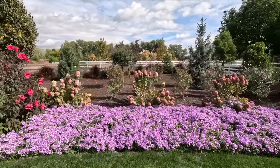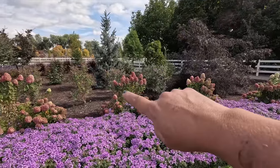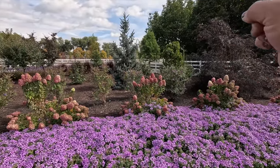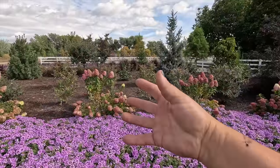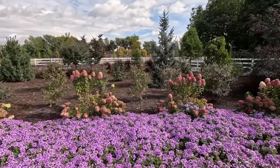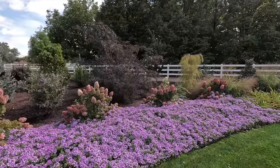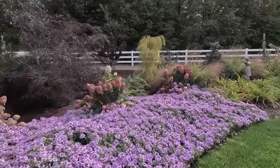We've got the Limelight Prime hydrangeas, which did all look like beautiful round shrubs all season until we got that last really heavy rainstorm and it just made them collapse. So I'm going to just be doing a really nice prune job this winter to hopefully strengthen up their network of branching. But oh, this one, look at this.